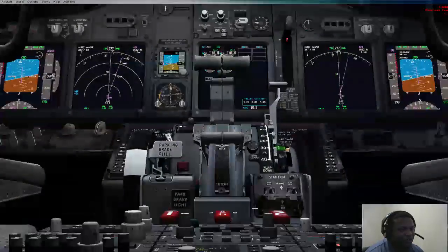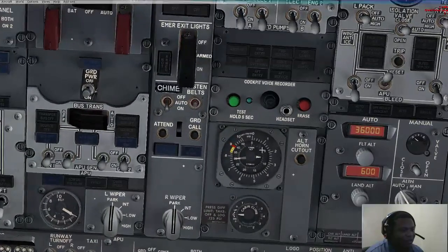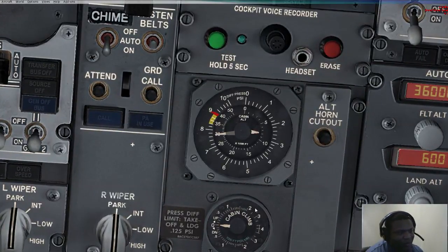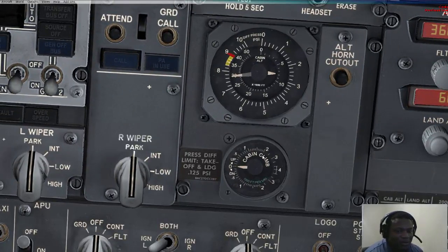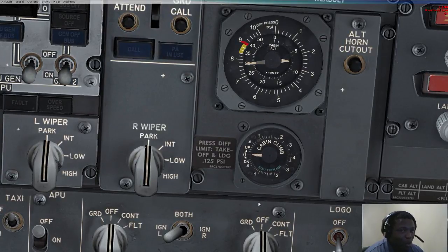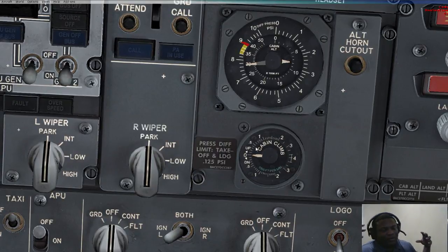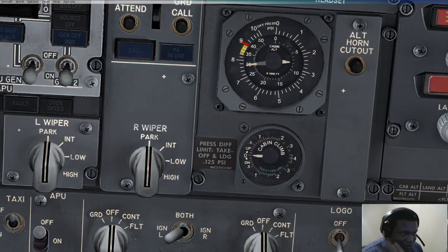Typically, the max you'll see a 737 cruising is at 41,000 feet, which will put you right at about 9,000 feet cabin altitude, which is no big deal. This gauge here pretty much tells you the rate, in feet per minute, that the cabin pressure inside the airplane is climbing or descending.